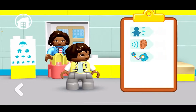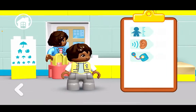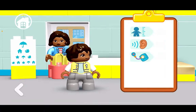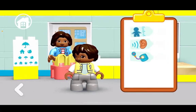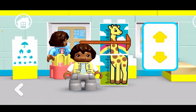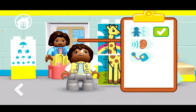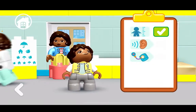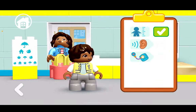Oh, here we need to measure height, check our hearing and measure blood pressure. Do this. The first, we need to measure height. Yay! Stand, girl, please. And we take. Yay! Yeah. The first. The next one, we need to check the hearing.